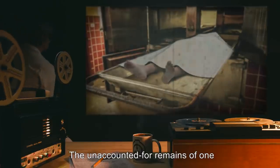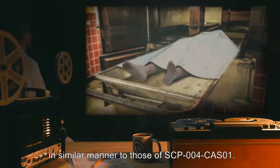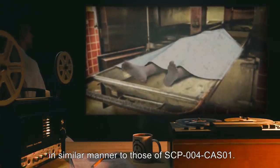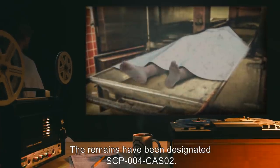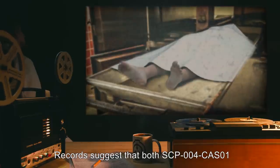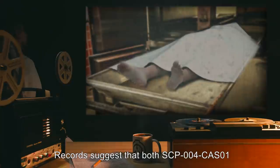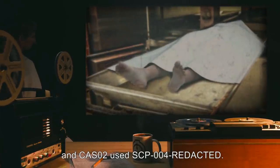The unaccounted-for remains of one of the 12 original test subjects appear in similar manner to those of SCP-004-CAS-01. The remains have been designated SCP-004-CAS-02. Records suggest that both SCP-004-CAS-01 and CAS-02 used SCP-004-1.